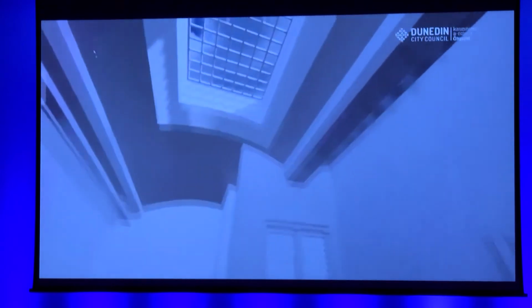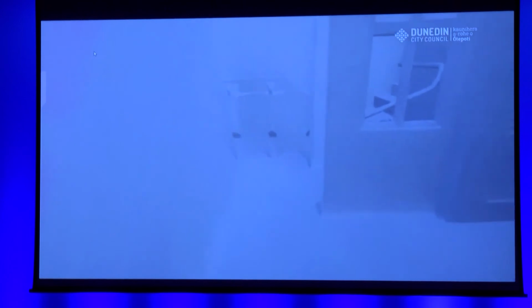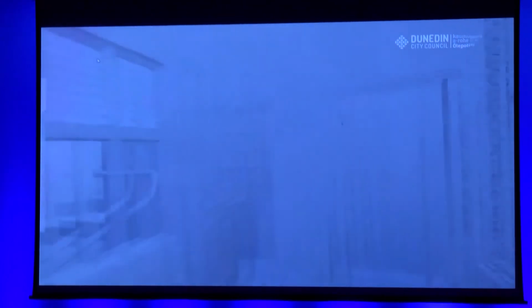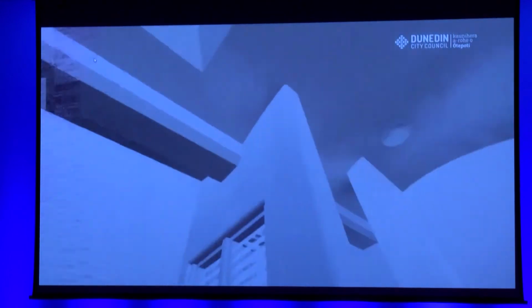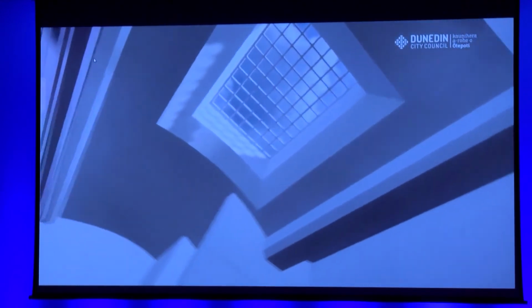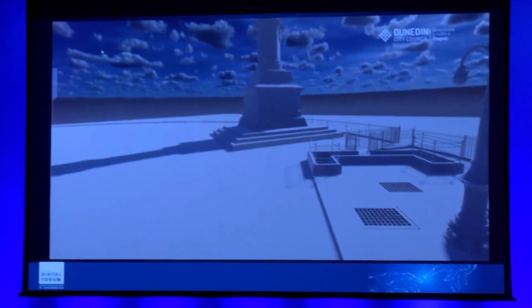And at this stage, this is all white. None of the materials have been put in, and you can see the beautiful skylights that went to the above ground. So the VR kit, though, is very cumbersome, and those who have used it will know that only one person can use it at a time. So it's not that useful for the public.